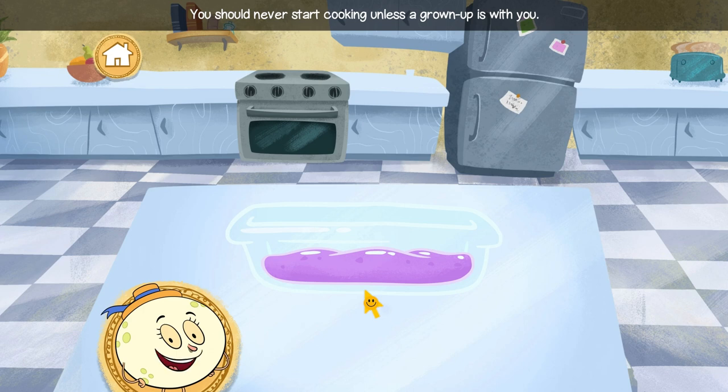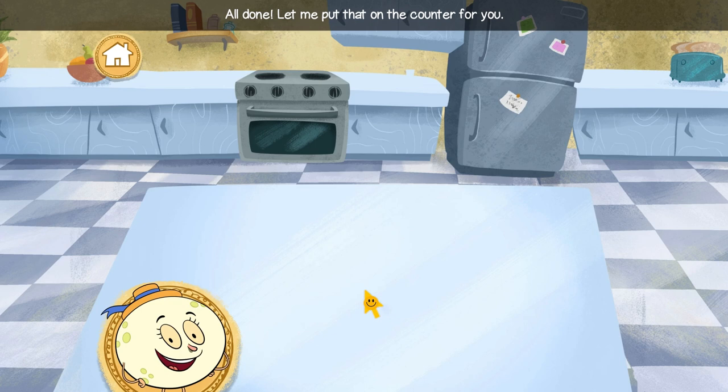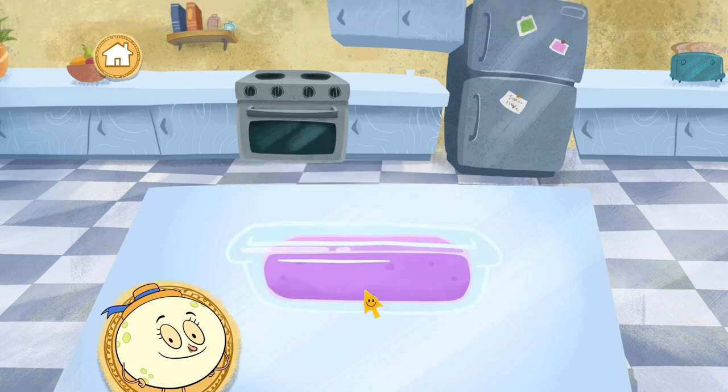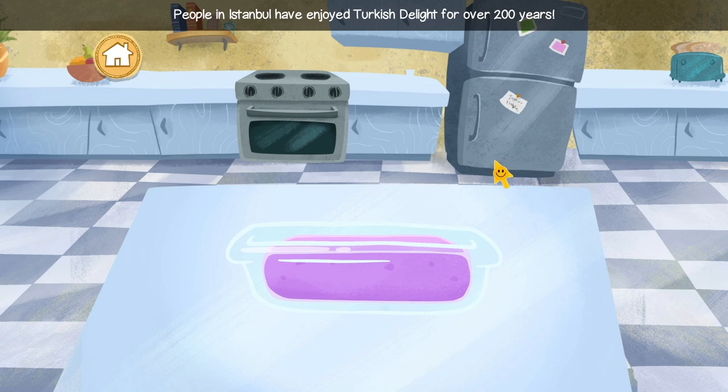You should never start cooking unless a grown-up is with you. Let me add this to the oven for you. Let me put that on the counter for you. People in Istanbul have enjoyed Turkish delight for over 200 years.